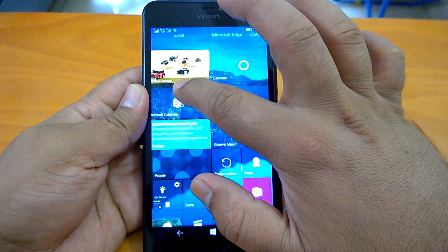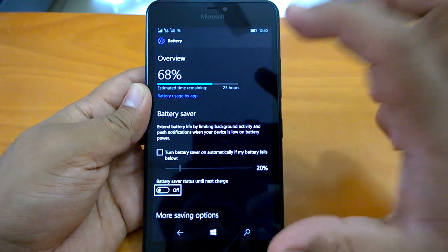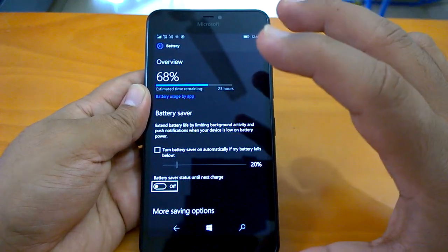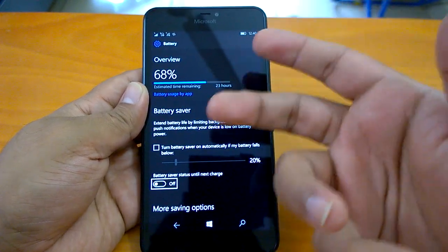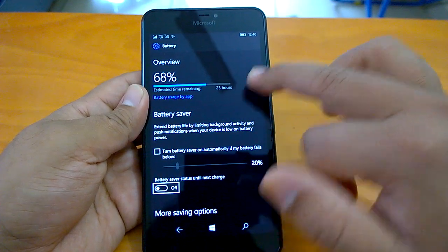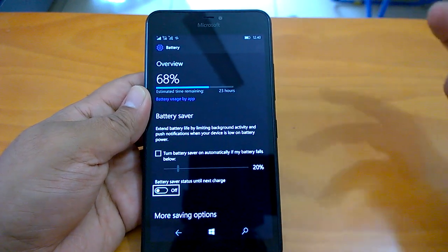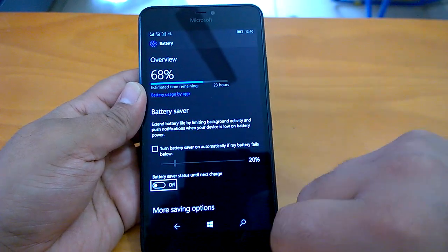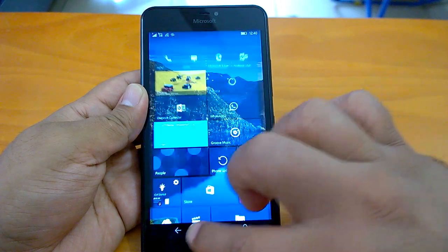Now if we go to the battery, here the battery on our Lumia 640 XL is well known for good battery life. It is working consistently with the build 14376. You can still see that at 68% it claims to give me 23 hours. I will say that it's not 23, it may be less than that, like 20, but still it's quite good. I'm currently getting like 26, 27 hours with full charge, quite good. So again, it's going in the right direction.